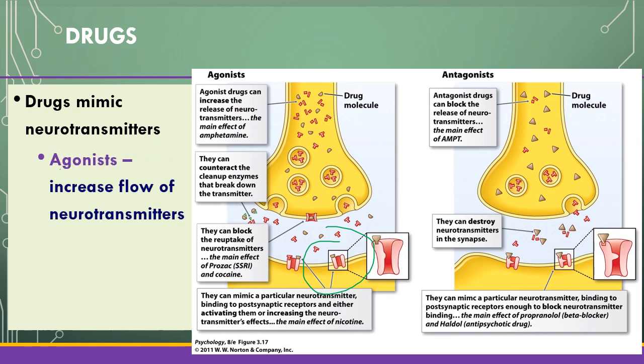So agonists increase the flow, mimic the activity of the neurotransmitter, or interfere with the process of neurotransmission in a way that makes your brain go. Go, go, go. So agonists, think go for agonists. And notice the word go is in there. Ha ha.